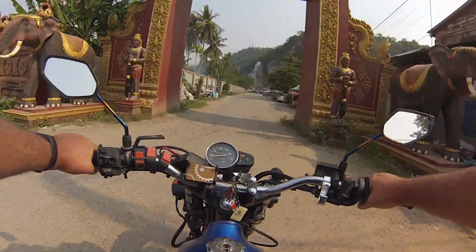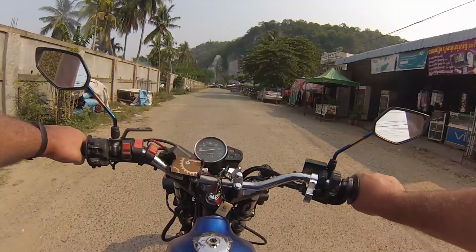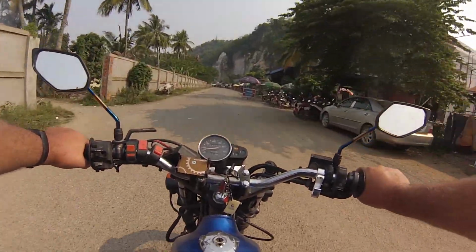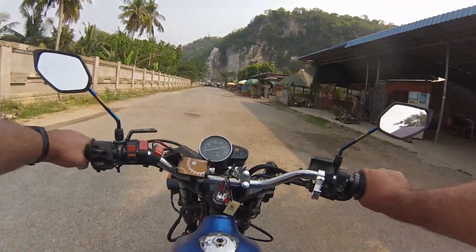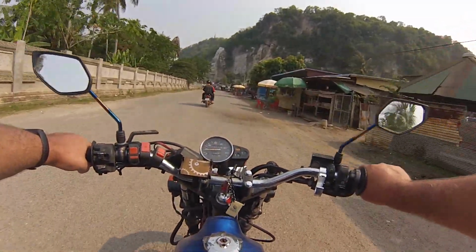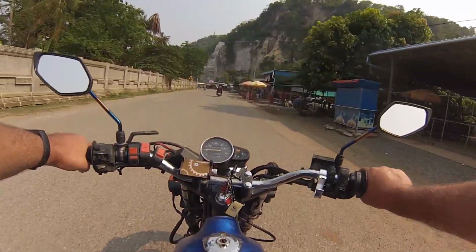Today we're spending the afternoon at Phnom Sampov. Phnom Sampov is a natural site located along National Road 57 in Sampau Commune, Battambang district, about 12 kilometers out of Battambang city on the way to Thailand.